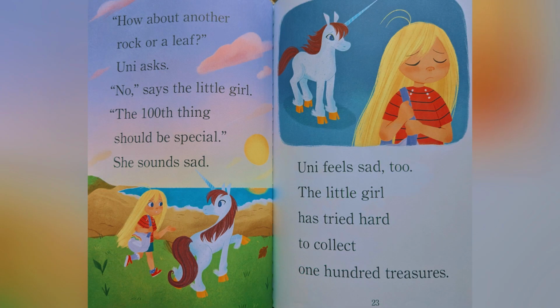"How about another rock or a leaf?" Uni asks. "No," says the little girl. "The 100 things should be special." She sounds sad. Uni feels sad too. The little girl has tried hard to collect 100 treasures.